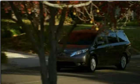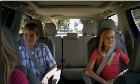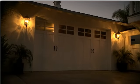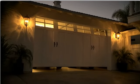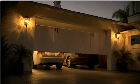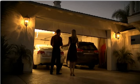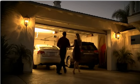The new Sienna offers a lot of versatility, comfort, and convenience when it comes to hauling the family around. But designers took it a step further. They also wanted to create a refined vehicle with advanced technologies that would appeal to adults who ride in the front row seats, a vehicle they might choose over a second family car for a night on the town.